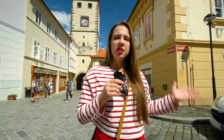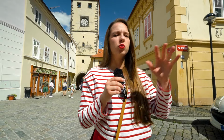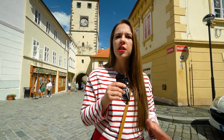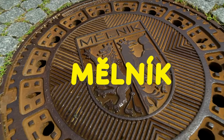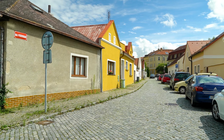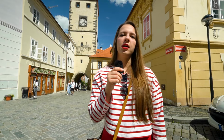Why did we pick this little town? Because it's very close to Prague, and if you have been to all the touristy destinations such as Karlštejn and Kutná Hora and you're craving for something smaller and quieter, this is the place to go, in our opinion. It is very easy to get here because there's a bus and there's also a direct train.